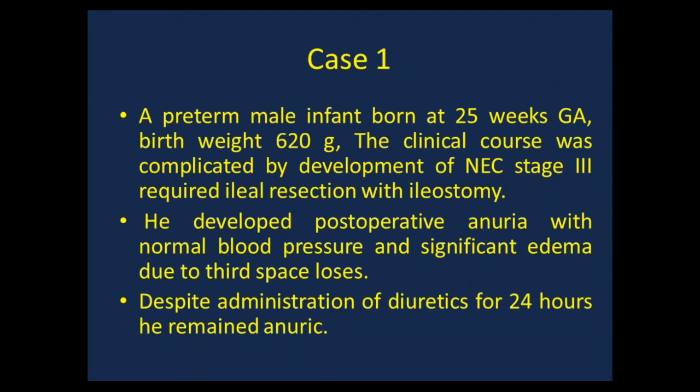Then I will start with the case scenarios. Case number one: a preterm male infant born at 25 weeks, birth weight 620 grams. The clinical course was complicated by development of NEC, stage 3, which required ileal resection with ileostomy. He developed post-operative anuria, so he went to the OR for ileostomy, and he came from the OR with anuria, with normal blood pressure and significant edema due to third space losses. So he developed significant edema, again with normal blood pressure but anuria, despite administration of diuretics for 24 hours.